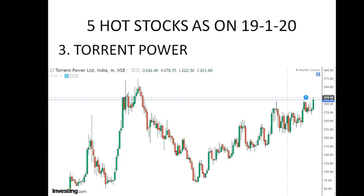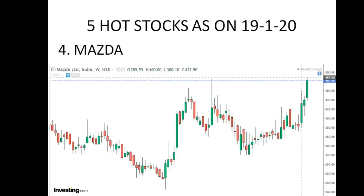And power, you know that all the discoms are in bad shape, and Torrent is doing brilliantly. It's distributing power, I think, in Gujarat and a couple of other towns. So track this. If it goes above 320, you track this. This may be worth a medium-term look.